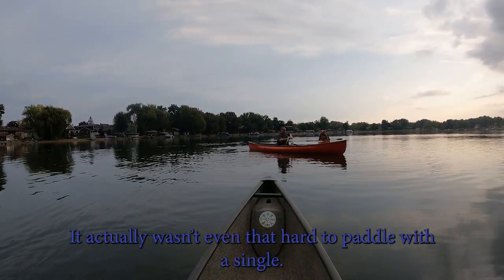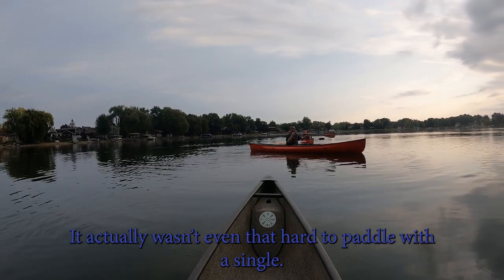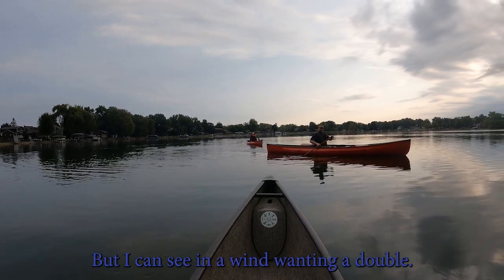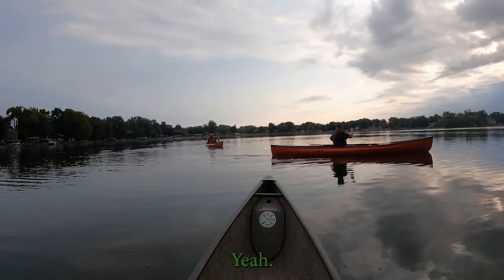It actually wasn't even that hard to paddle with a single. But I can see in a wind wanting the double. Yeah.